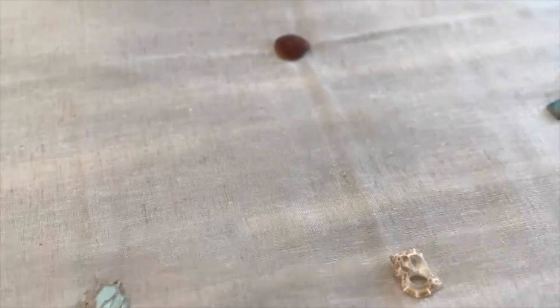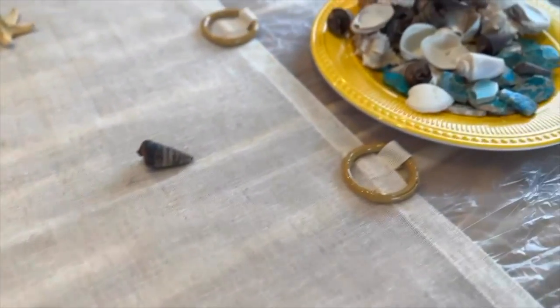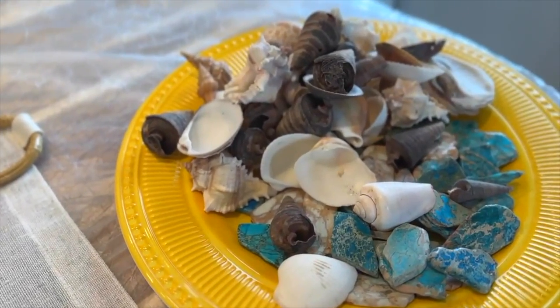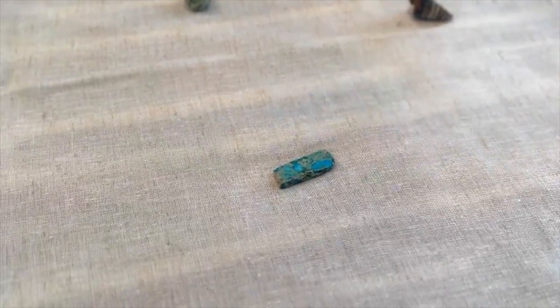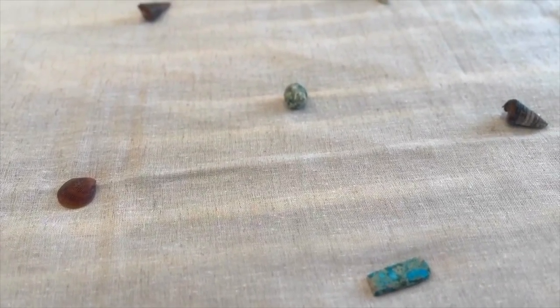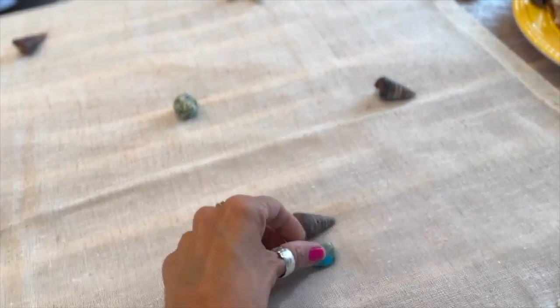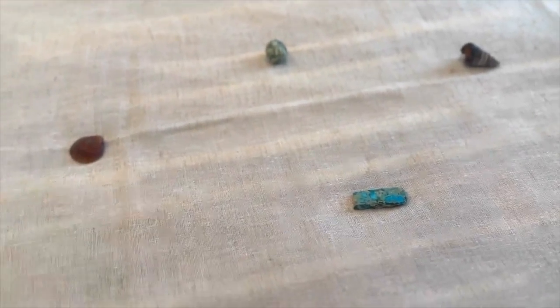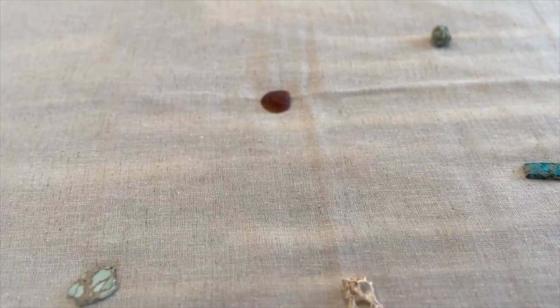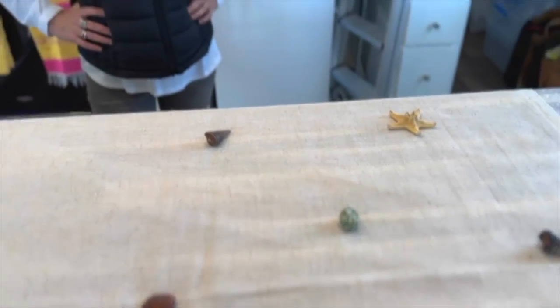I have all the seashells laid out. They are about 6 inches apart. We have our bowl full of stones and shells here. You want it to look random, but you don't want to put two of the same exact shell right next to each other. So you wouldn't want like this one and this one. It just looks more interesting to mix it up. So you want it to look like they randomly fell on the curtain, but also perfectly, yeah. If that makes sense.